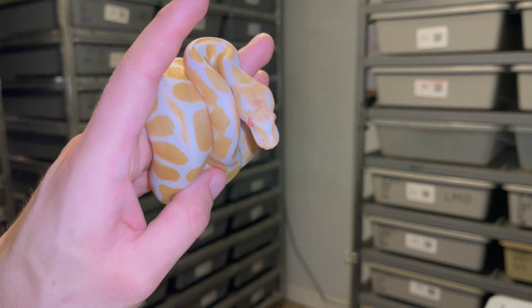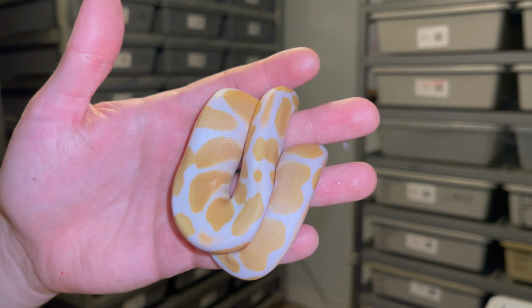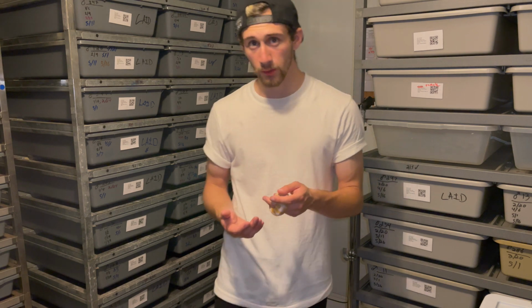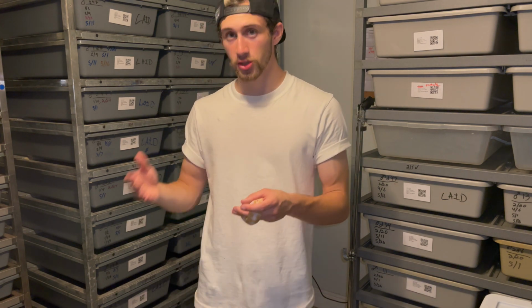Now, what I mean by that, let me better explain that by showing you this guy right here first. So this is an albino ball python. An albino is a recessive gene, which means that both parents have to have the gene in order for its offspring to be a visual. Right? So pretty much, if something is a het, that means that it carries a copy of a recessive gene, maybe like albino, but doesn't show it.